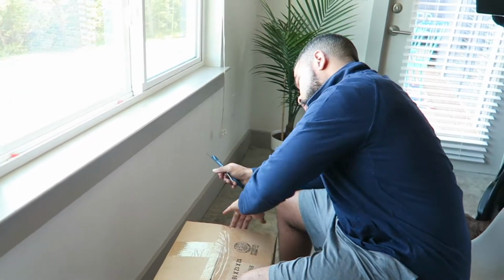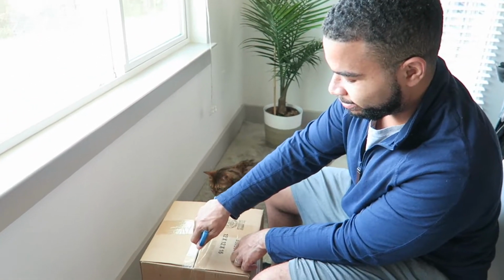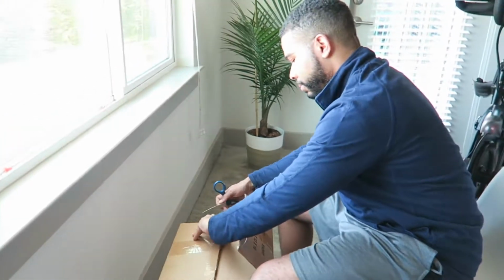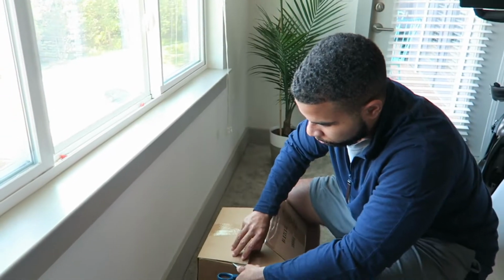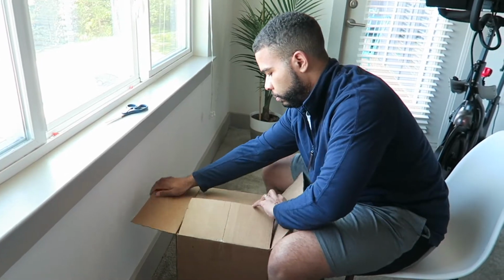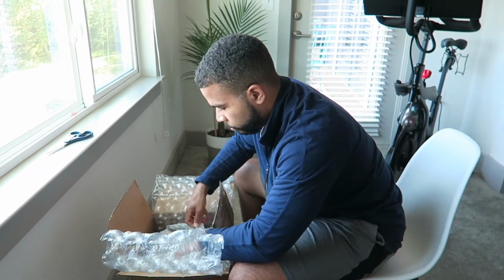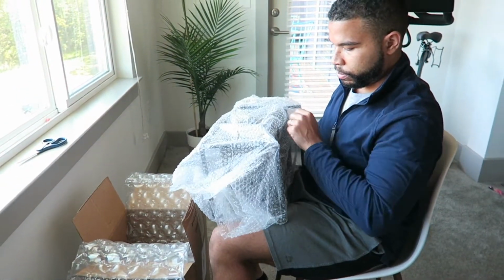So Brandon is unboxing what is a very, very belated birthday present. We'll see if it came in one piece this time. Oh, they wrapped it better this time. Last time they used the thinnest piece of bubble wrap, the small one, and everything came shattered. I was very disappointed.